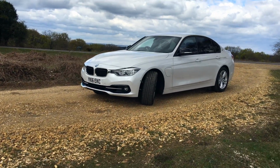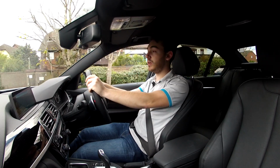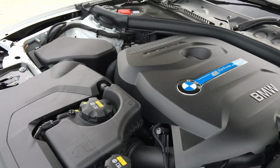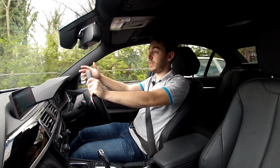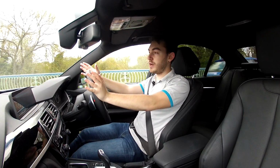Now, hybrid cars are nothing new, but to put it in a car with such popularity as the 3 Series could prove to be a bit of a turning point for this sort of alternative fuel. Now, we still have a 2 litre petrol engine under the bonnet, 4-cylinder turbocharged unit, same as the 330i effectively. But also in the boot we've got a pack of batteries.